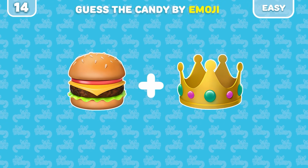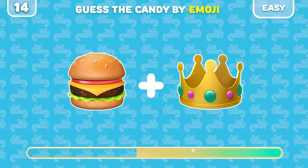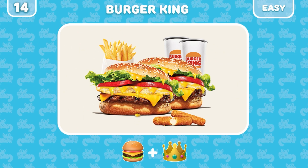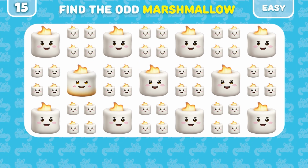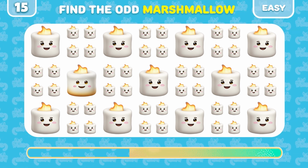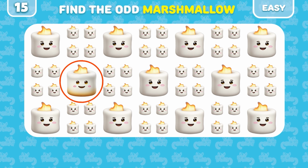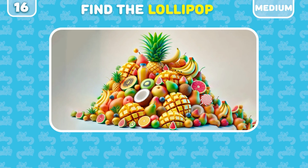Guess the candy by emoji. Burger King. Can you spot the odd marshmallow among these? Find the lollipop among all the fruit.